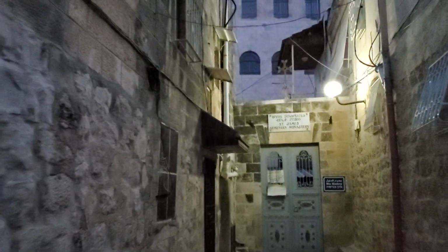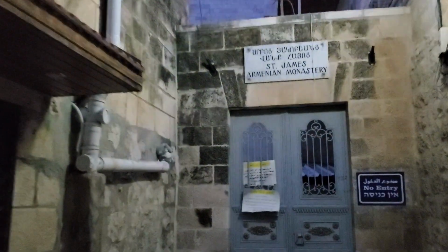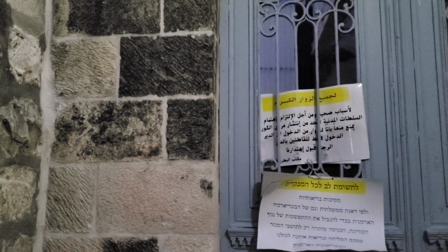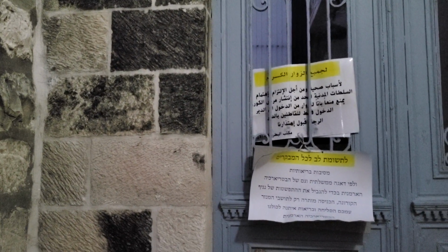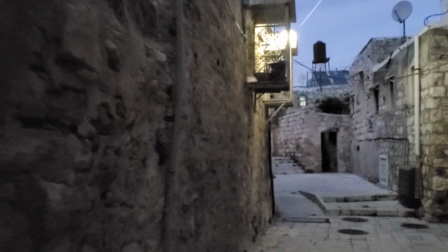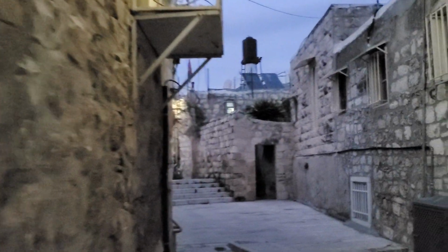This is a gate to the St. James Armenian Monastery, which is not open to the public. The sign in Arabic and Hebrew says that this monastery is closed because of concern with the COVID pandemic. So hopefully soon this will open up again as Israel is opening up to tourism and there are many more tourists coming in.